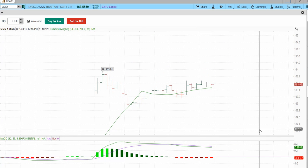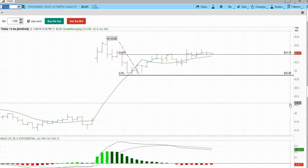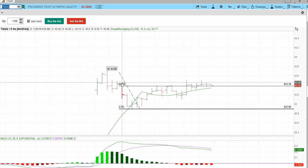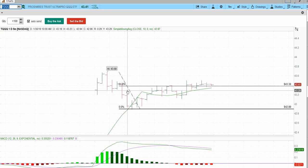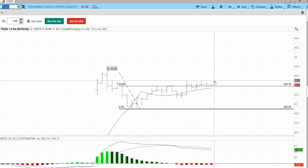First of all, let's look at the TQQQ because that's the first one I said. I said, I think it was right in here, if TQQQ gets above here, this candle's high is 43.45. Someone said, well, why do you like that price? Well, I posted it because this Fibonacci retracement from there to there is this line right here, and then it would be above that candle's high too. So I'm comfortable with that. Now, so far the trade hasn't worked.